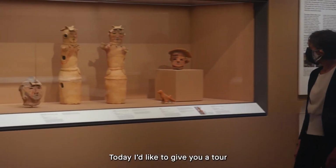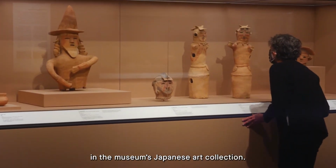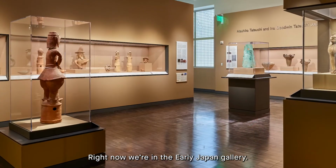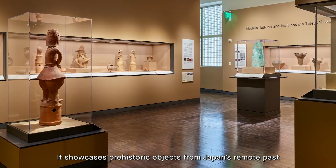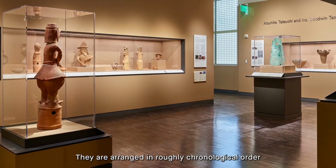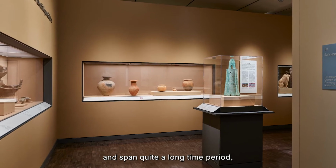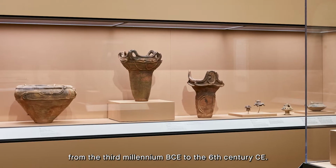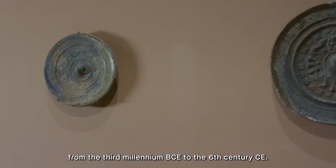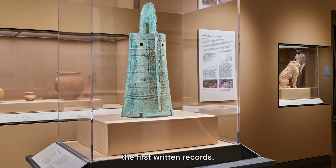Today I'd like to give you a tour of some of the oldest works in the museum's Japanese art collection. Right now we're in the Early Japan Gallery. It showcases prehistoric objects from Japan's remote past. They are arranged in roughly chronological order and span quite a long time period, from the 3rd millennium BCE to the 6th century CE. The works shown here come from a time well before the first written records.